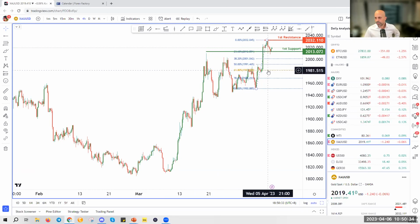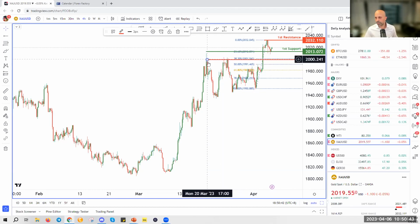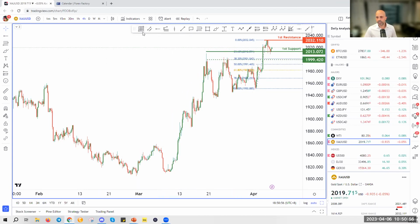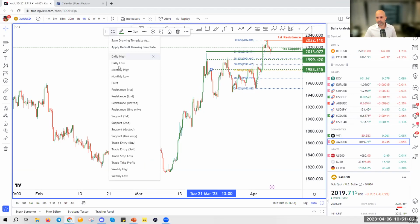So yes, we could label. We have 2 points, I guess. Let's just say 38.2 is a potential support. Let's just put support dotted. Let's just label it as a green line for now. And then the next one would be at the 61.8% Fibonacci retracement.